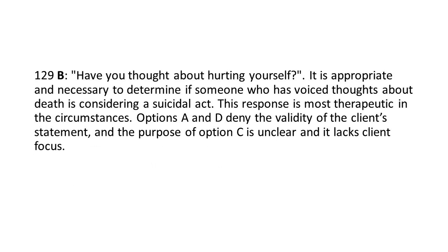129B. Have you thought about hurting yourself? It is appropriate and necessary to determine if someone who has voiced thoughts about death is considering a suicidal act. This response is most therapeutic in the circumstances. Options A and D deny the validity of the client's statement, and the purpose of option C is unclear and it lacks client focus.